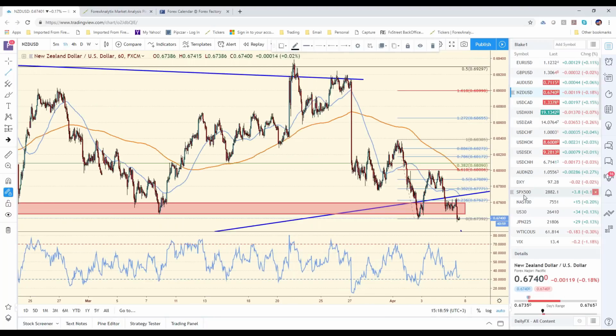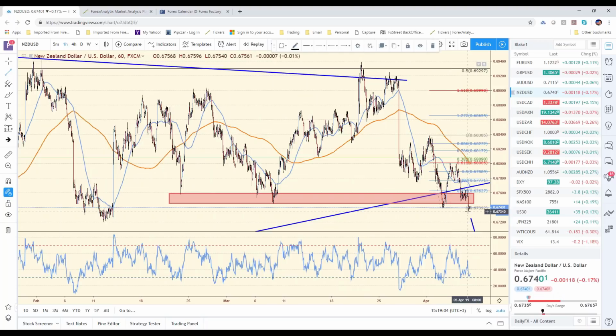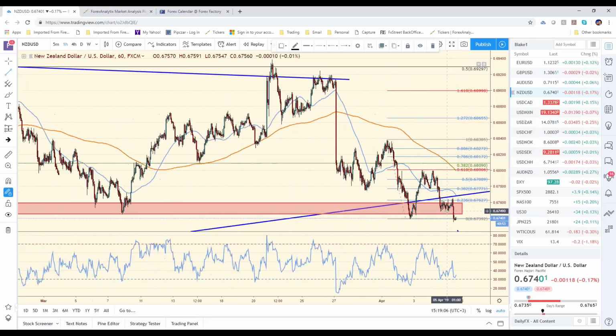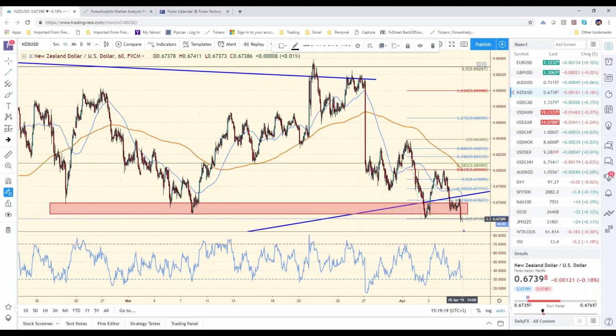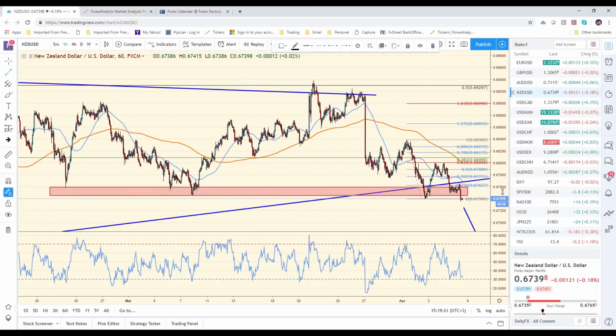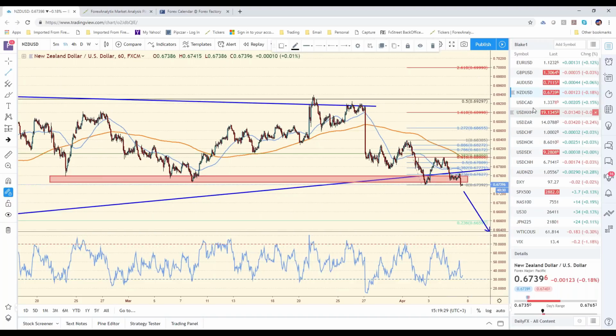Then you take a look at the Kiwi. I mean, the Kiwi's below support now, and we're just hanging on by a thread. If you're long the Kiwi, you're probably pooping your pants right now, literally. Like, I'm not leaving my desk, and I will have to poop my pants at my desk because I'm scared to be long. And frankly, if we start cracking some of these levels, we'll see 66 cents pretty quickly.